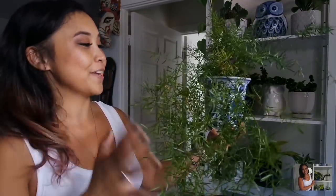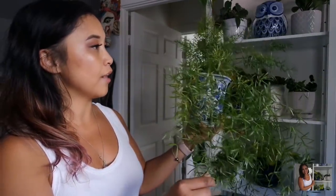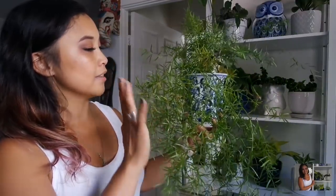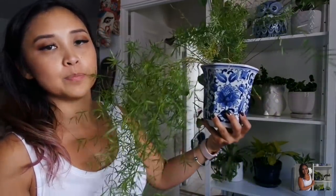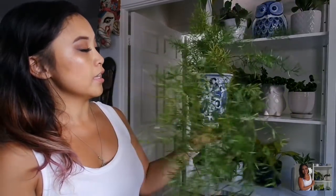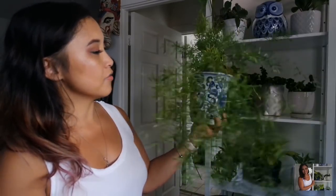But a lot of plants do grow wild in Hawaii, which are in my collection and potted up in a nice planter. These do have thorns, so I'm very careful when I'm handling this plant, but I love the trailing effect of this plant, and I have the planter that my grandma gave me, and I think it works really well. It gives that Asian vibe to it, and I just love seeing this on the top.